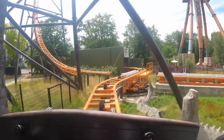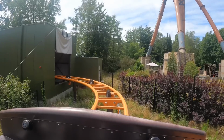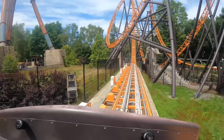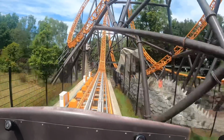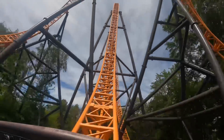Round 2 on Fury, this time is a forwards front row ride. I really am so excited to see how this is forwards, even though backwards was great too. This ride is actually a fantastic launch coaster. I'm really enjoying this. Here we go. What a cool system. Here we go.